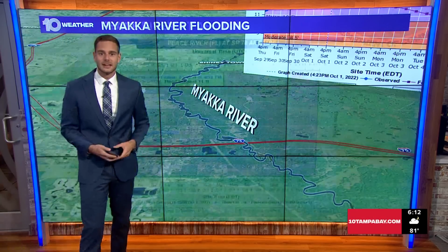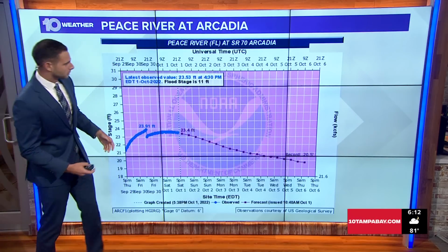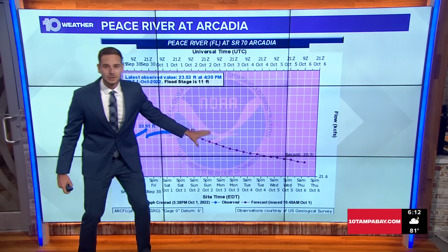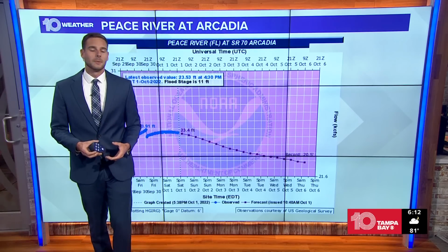But like we mentioned, again, it is going to be looking a lot better. You can also see towards Arcadia, the Peace River looking very high the next couple of days, but slowly receding, Courtney, into the middle of next week.